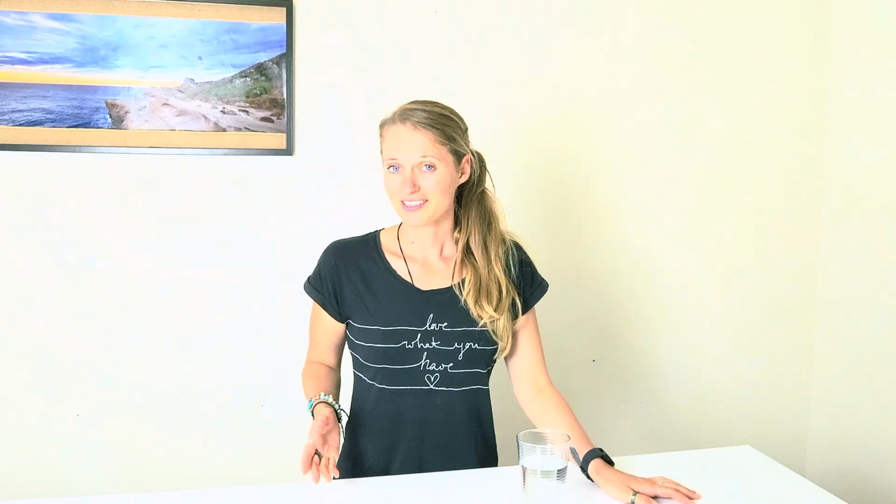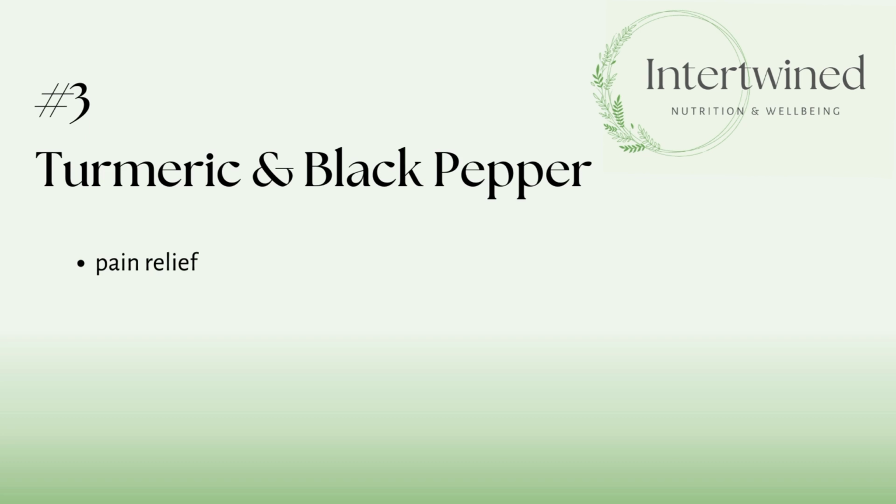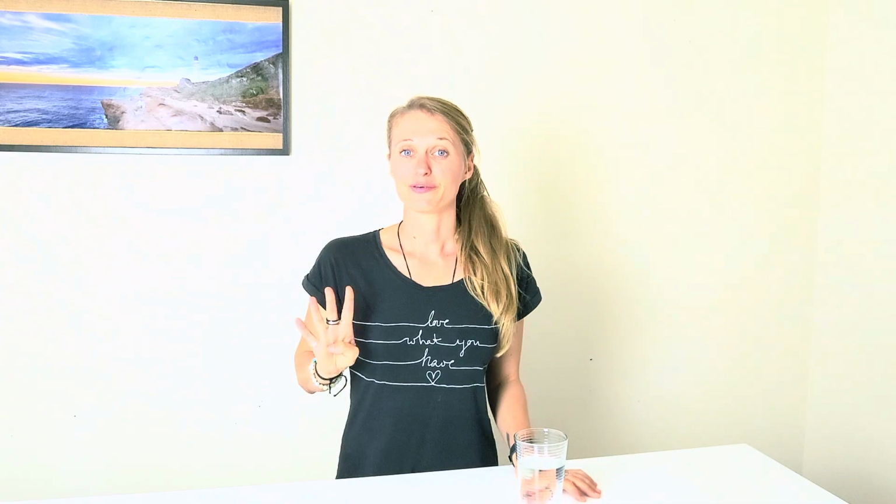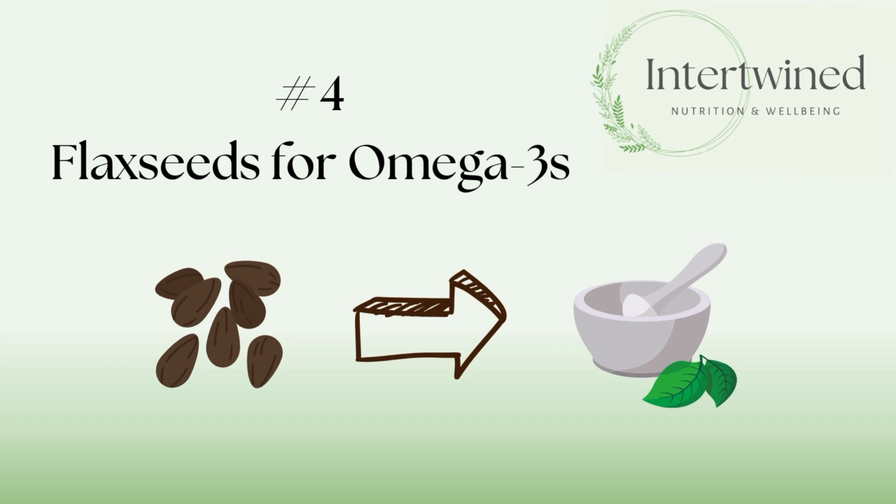The health benefits? This simple combination can significantly increase the anti-inflammatory and antioxidant benefits of turmeric, aiding in pain relief, improving brain function, and potentially reducing the risk of chronic diseases. Hack number 4. Flax seeds for omega-3s.